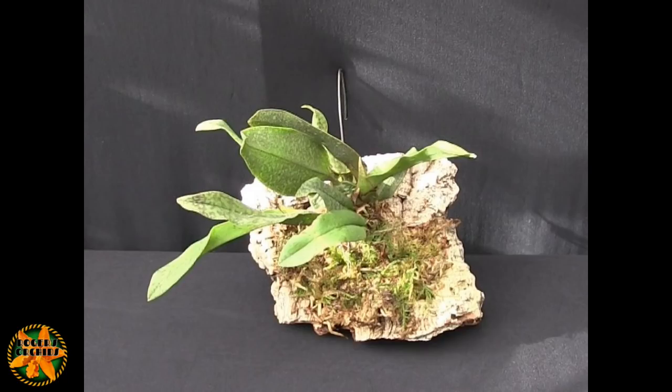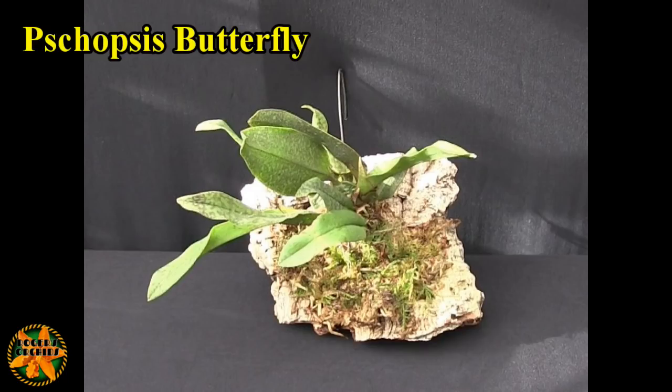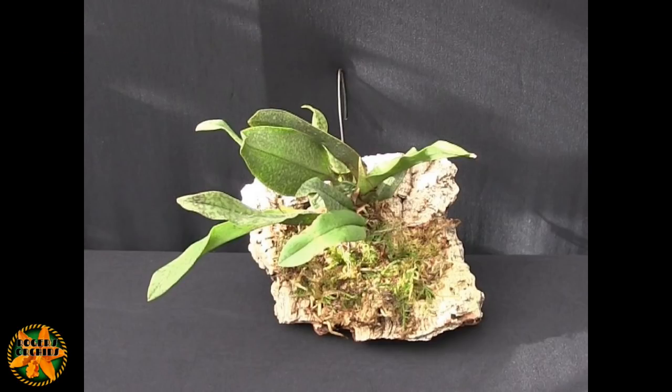Okay, the Psychopsis Butterfly was bought on a whim, really, because it had decorative leaves. Not all Psychopsis have the patterned leaves, some of them are plain, and some of them have much larger, strappier leaves than this one. This seemed a more delicate looking plant, hybrid. So basically I hadn't had it long. It was bought towards the end of 2019, but I don't know when, I've lost the records. I decided, as it was a smaller plant, was probably not going to grow into anything massive, to give a Psychopsis a go on a mount.